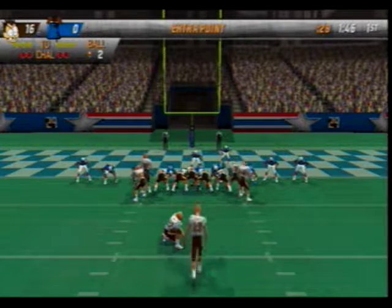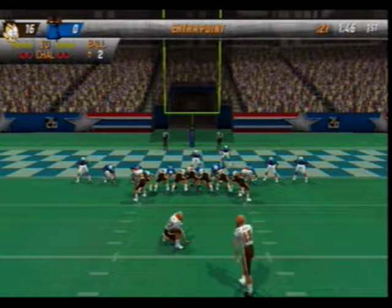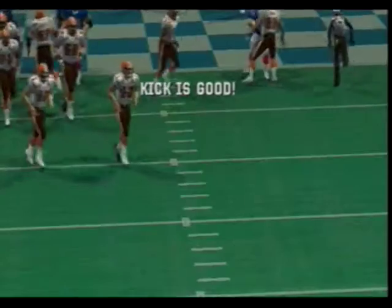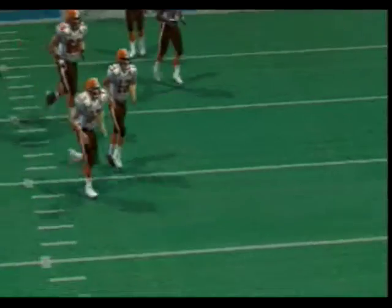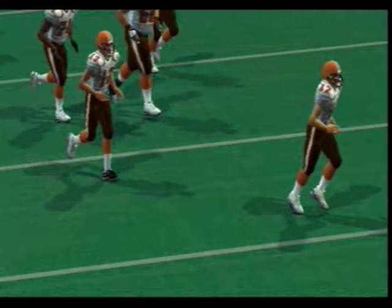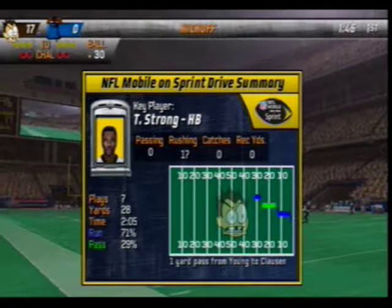Fuller comes in to attempt the point after. The extra point attempt is good. That touchdown now, John, puts them up by 3 scores, and we're not even at the half. They're a scoring machine. The coaches are calling the right plays against the defense, and the players are executing perfectly.